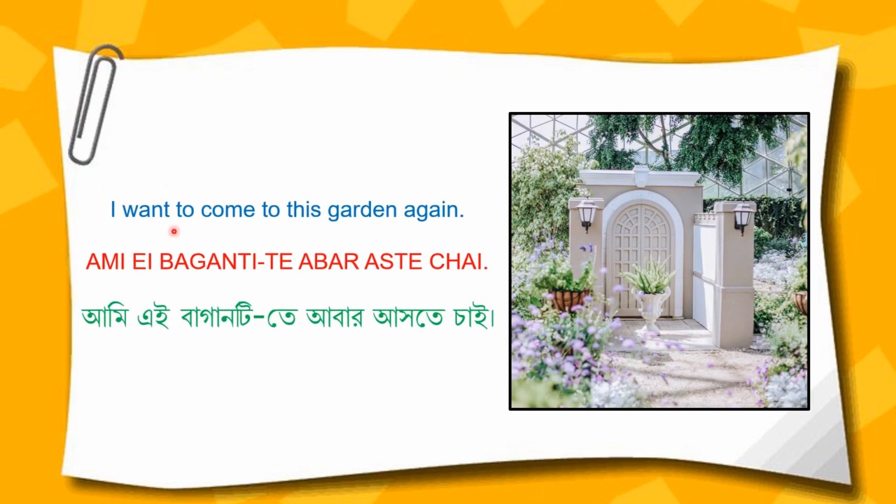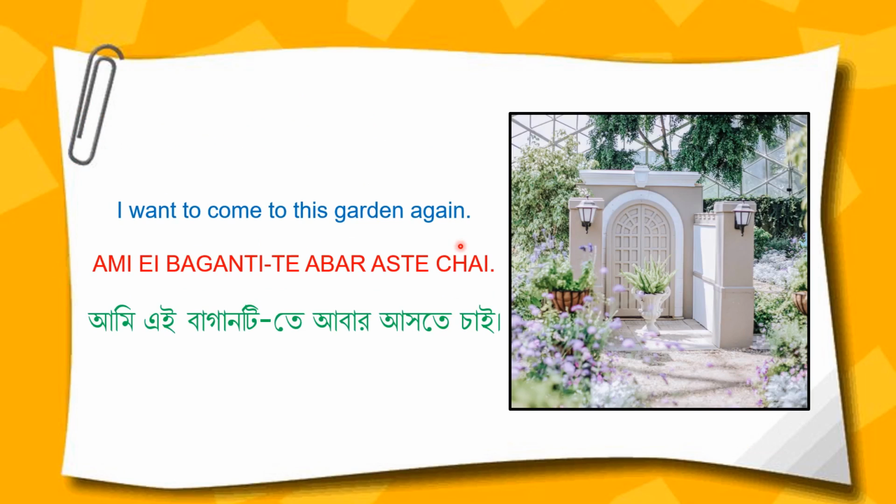I want to come to this garden again. আমি এই বাগানটিতে আবার আসতে চাই. এই বাগানটিতে to this garden. আবার again. আসতে চাই want to come. Actually to want means চাওয়া. আমি চাই is I want. আমি এই বাগানটিতে আবার আসতে চাই.